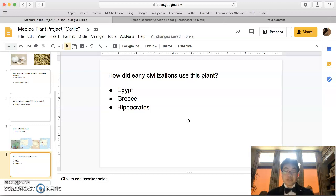And also, Hippocrates, let's say the father of medicine, persuaded the people of Greece to use this plant for fatigue, parasites, and also artery hardenings.